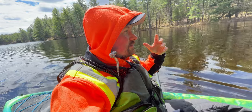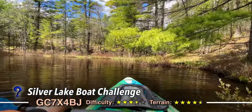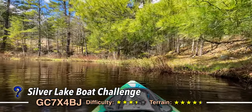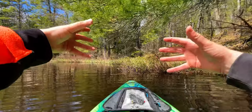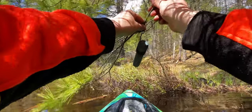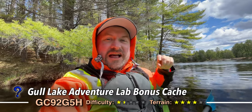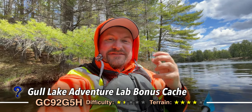Could I resist going for a challenge cache, which is just a little further than the end of the adventure lab? And wow, is it obvious. Oh, where could the little cache be? Oh, where could it be? Ooh, it's a little soggy. All right, you guys, that cache is signed in. It is time to go for the bonus, because location 5 is done.